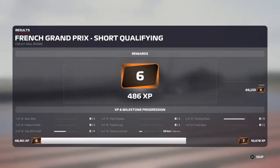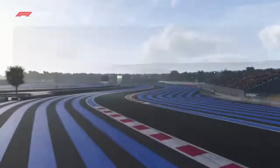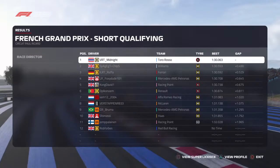It is looking very overcast in the background as I get 500 XP for who knows what reason. Who knows what reason. And you can see my absolutely excellent stats there.